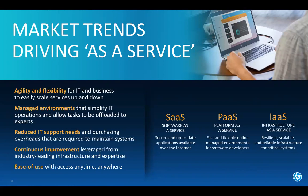Just as we've seen with platform as a service, with cloud-based offerings and cloud-based solutions from Microsoft, or infrastructure as a service, with the likes of Amazon Web Services as an example, it is really moving more and more resources to this as a service model. And if you think about that from a desktop point of view, it's kind of the last piece of the puzzle that is starting to move into the as a service model.